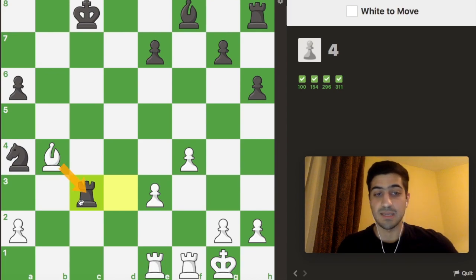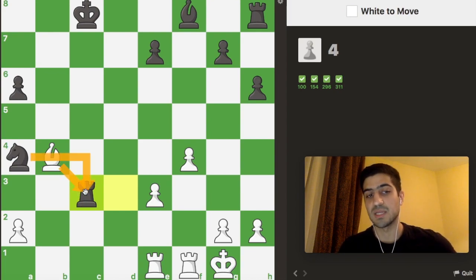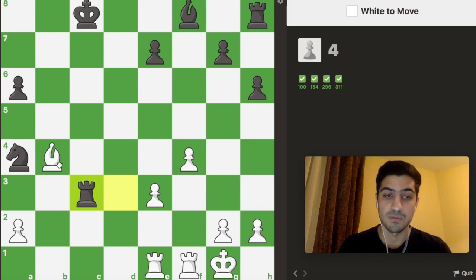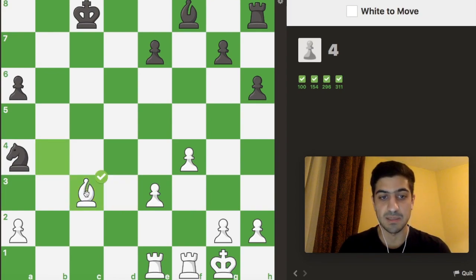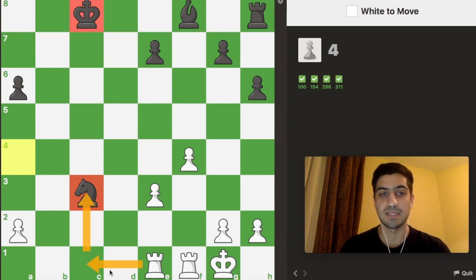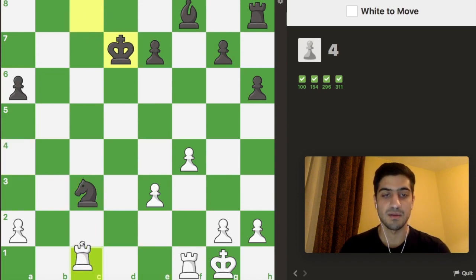Okay, I see we can take this rook, and then he'll take us with the knight, but that doesn't really matter because a rook is better than a bishop. So we would have traded a bishop for a rook, and that's great in most of the cases. So I think that's the best move in this case. Just take it. And okay, and now after he takes us with the knight, we also have this nice move here. Rook to c1. This knight will be pinned to the king. He can't move. Okay, and the next move I'll just take the knight, and that's it. So here, and take it.